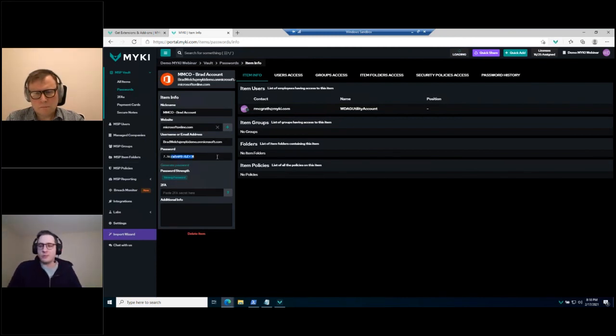While we don't have an on-prem kind of password detection of those changes, at least at this point in time, we do have the ability to nuke the password from the portal to allow you to update the item and also enforce it that way.